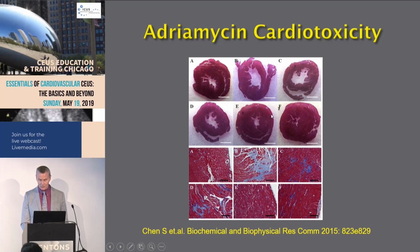The wall thickened, the walls no longer became thinned, and this fibrosis that tended to occur as a consequence of adriamycin cardiotoxicity was reversed by giving this GLP, or glucagon-like peptide, with a plasmid attached to a cationic microbubble. And by doing that, they could give much higher doses of adriamycin for the tumor without inducing the cardiotoxicity.